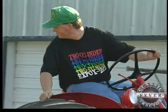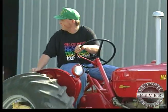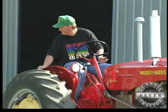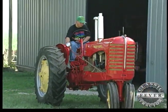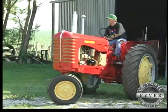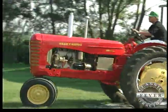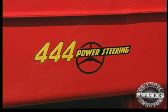Don't be fooled by the green hat and two-cylinder t-shirt. This guy, Dan Peterman of Webster City, Iowa, is not a John Deere collector. I like Masseys because they're really pretty when they're painted up, and everybody owns a green and yellow tractor. Those Masseys are pretty all fixed up, especially Dan's 1957 Massey Harris 444.